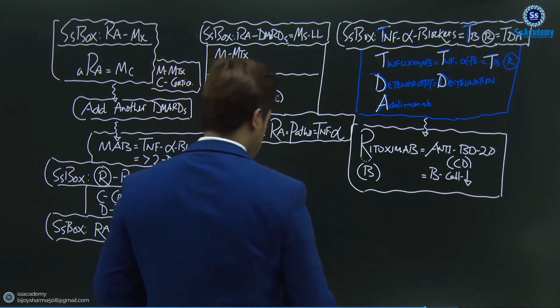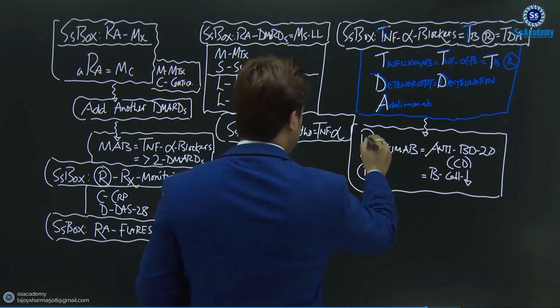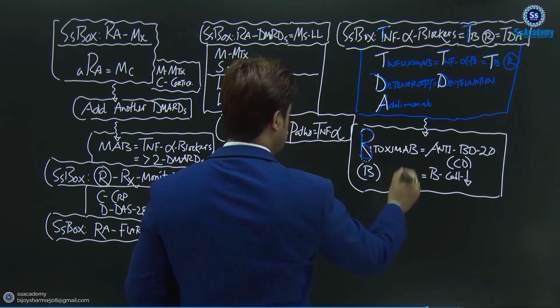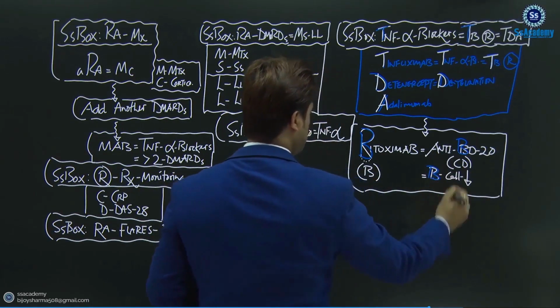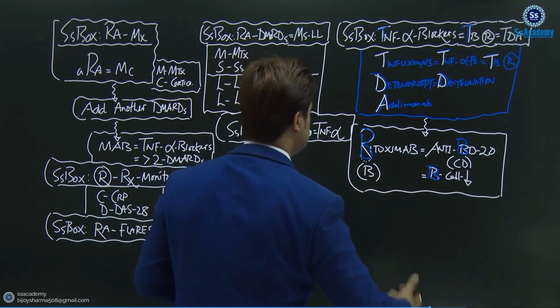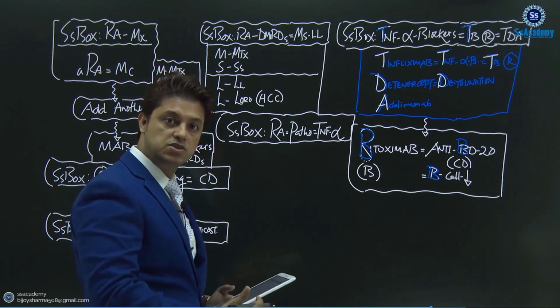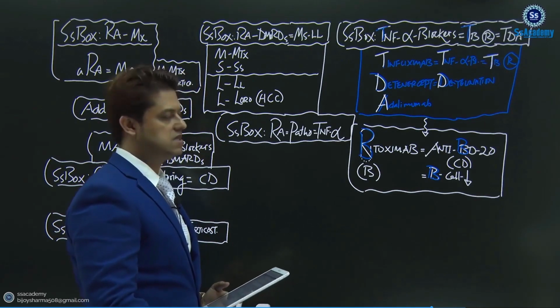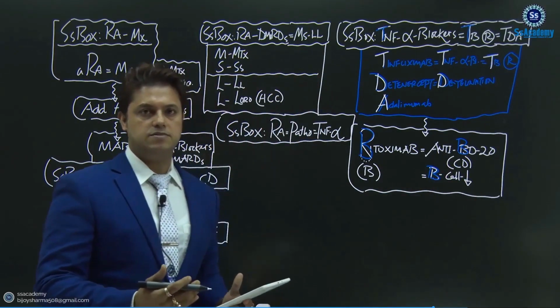If I'm writing rituximab, you see, I'm writing now rituximab: CD20, B cell depletion. So once again, rituximab, CD20, B cell depletion. The mechanism of action is coming, for example, so you need to know them.